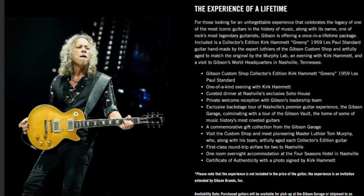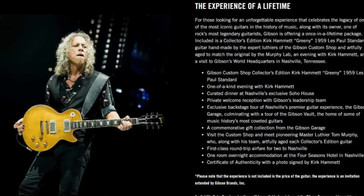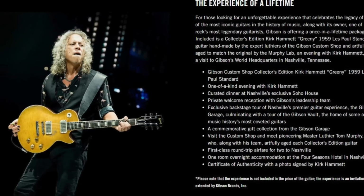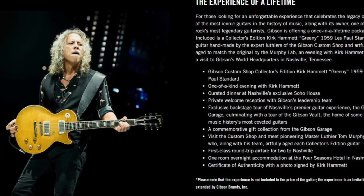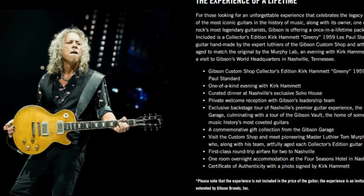Well, there's all sorts of things. A curated dinner from the Soho House, the free first-class tickets for two of you. Not free, you're paying for them. A one-night stay in a four-star hotel in Nashville. A commemorative gift collection from Gibson. Obviously you said the Vault, you're touring the garage. You're going to be having a dinner with all the top executives from Gibson as well. So you're going to be sitting there with JC and all the guys.